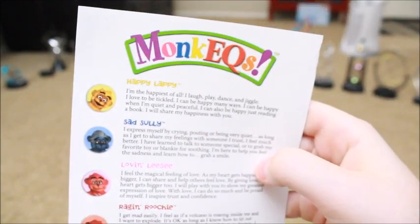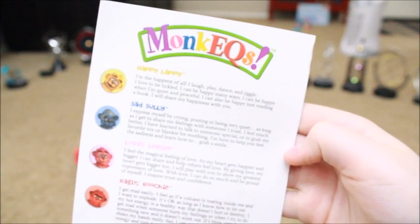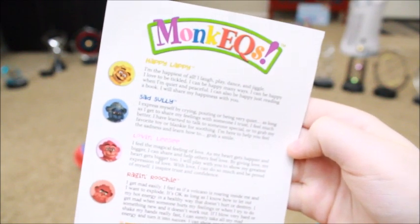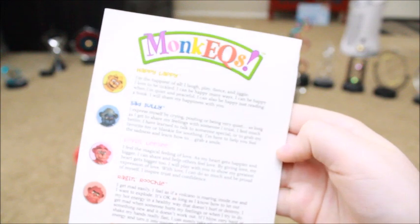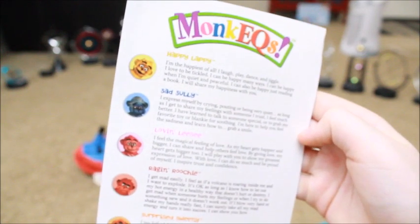Oh no. Sad Sully, I express myself by crying, pouting, or being very quiet. As long as I get to share my feelings with someone I trust, I feel much better. I have learned to talk to someone special or to grab my favorite toy or blankie for soothing. I'm here to help you feel the sadness and learn how to grab a smile.